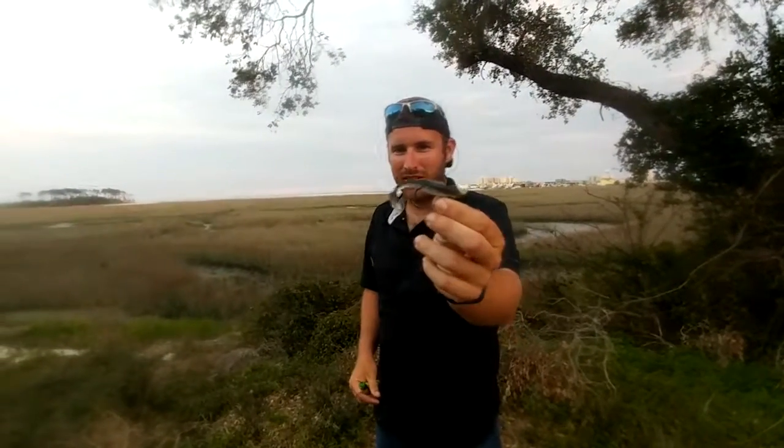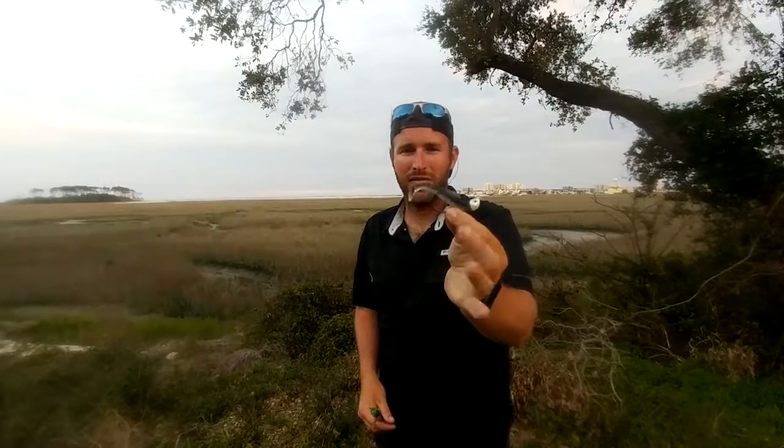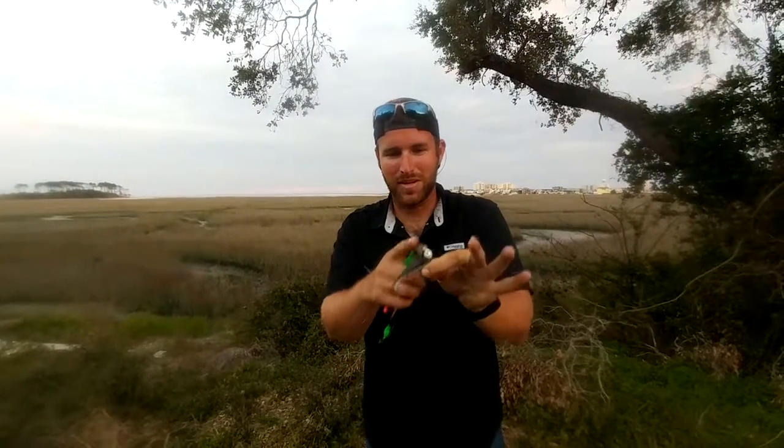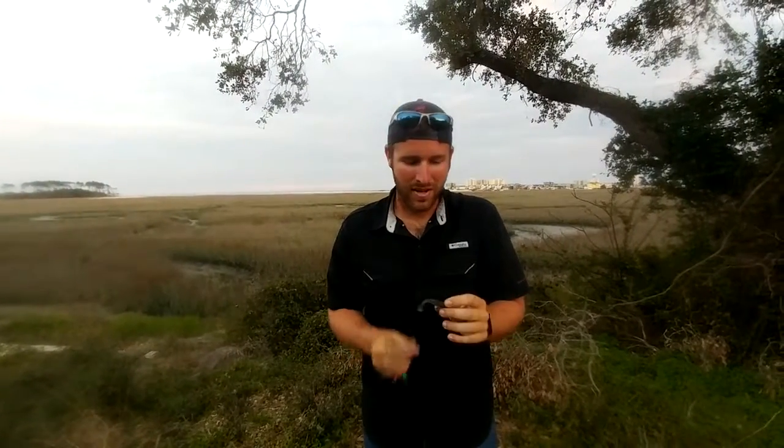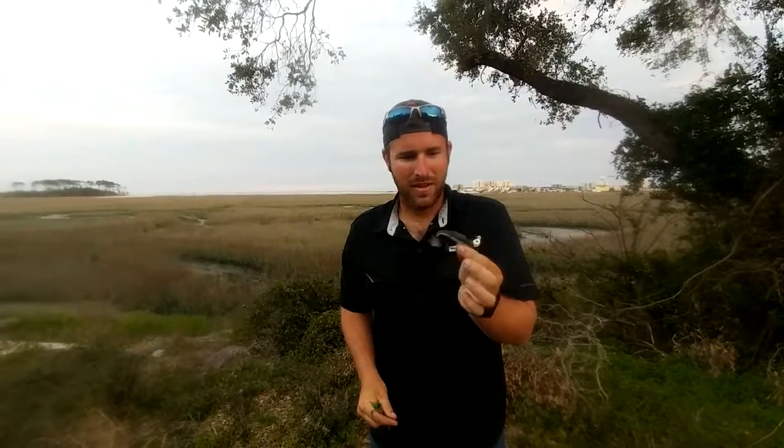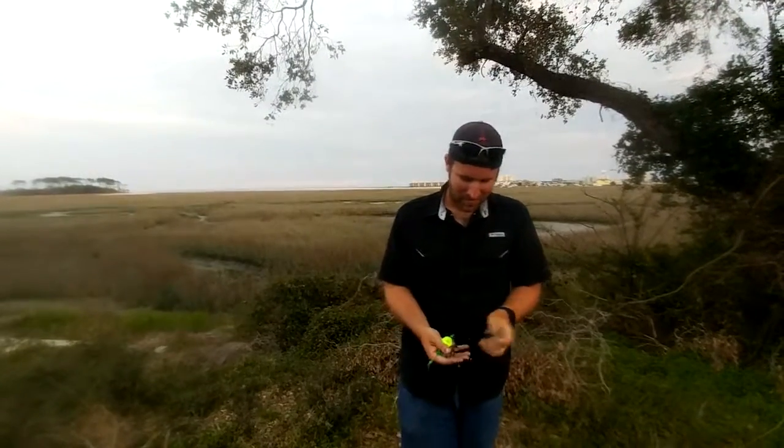First is just a minnow imitation on a jig head. I've got it rigged weedless right now, so it comes across all of the oyster beds really well, but you still get a good hook set whenever the fish bite it. This is a Z-Man Little Glass Minnow or Diesel Minnow. There's a couple other companies that make something similar. You can get it in Gulp and things like that. But that's my personal favorite this time of year.